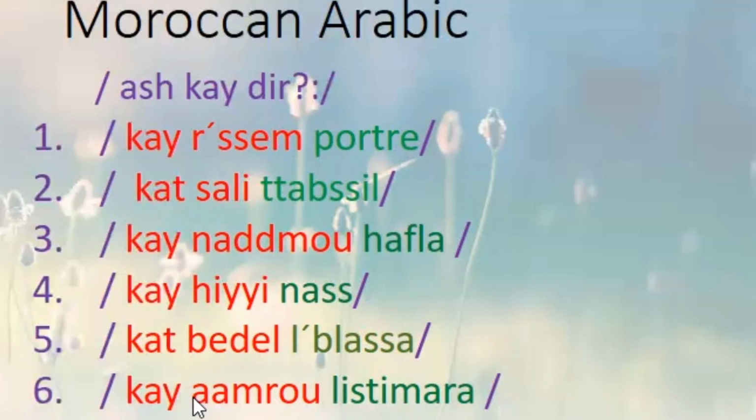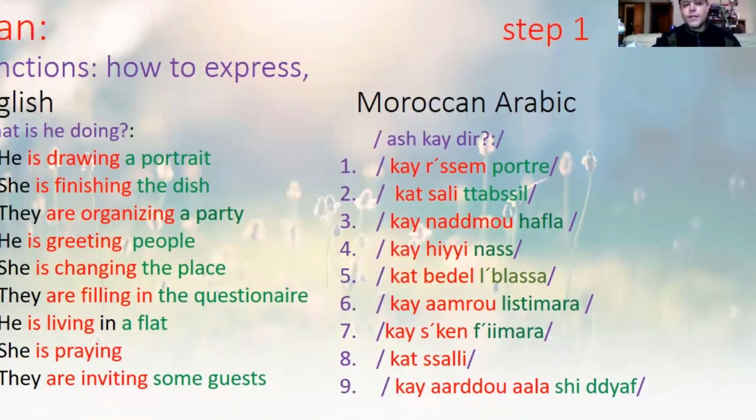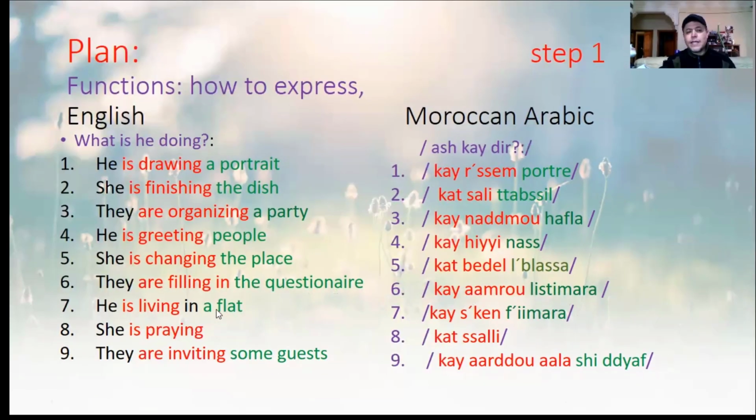Number 6, they are filling in the questionnaire. They are filling in, كيعمروا. The questionnaire, الاستمارة. So questionnaire is الاستمارة. كيعمروا الاستمارة.